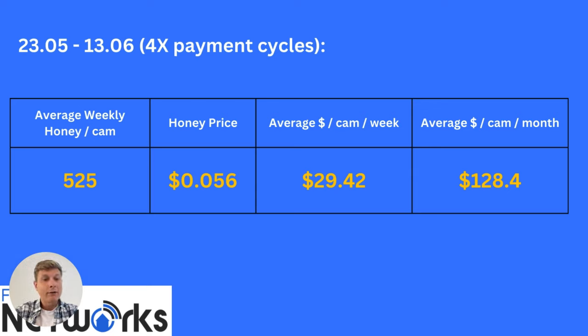So on average for those 4 weeks, earnings per dashcam in terms of honey per week were 525 honey per dashcam. That's the camera total. Now, the current honey price is around $0.056, so that gives a weekly earnings, if you times these numbers together, of just under $30 per week per dashcam, so $29.42. If you extrapolate that up monthly, so the average dollar earnings per dashcam per month, that comes to just under $130.